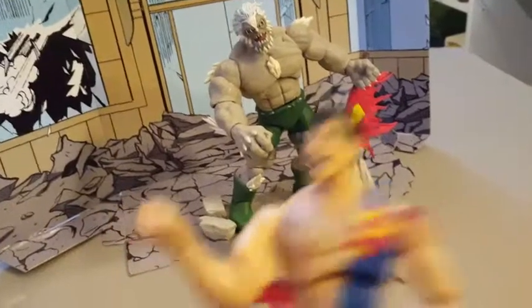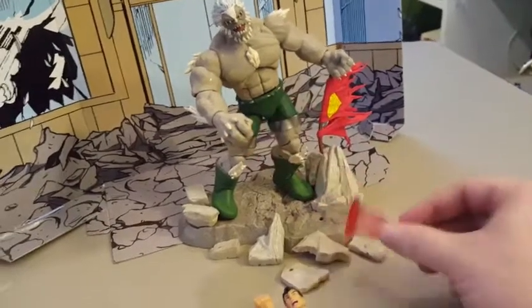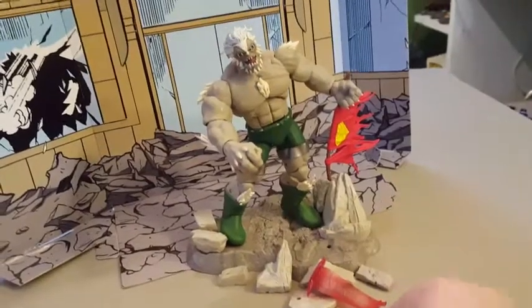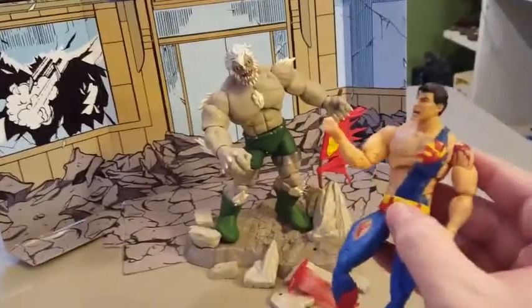And also, if you didn't notice, that heat vision also doesn't want to stick on Superman's face very well. I mean, it's really cool, and the colors are great, and the impact effects are great, but it doesn't want to sit on his face real well either. So that's not exactly the sturdiest thing. So again, man, overall, this is a great set, and the diorama possibilities for this are amazing.